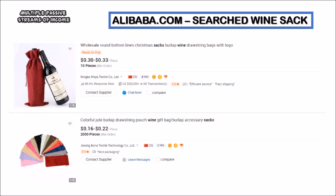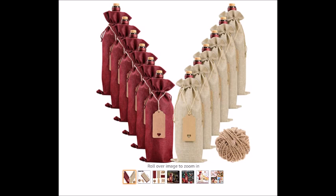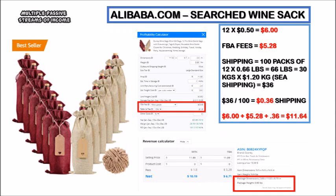We know that the top seller bundled 12 wine sacks with 12 tags and twine. Those items are cheap, so let's estimate this will cost 50 cents for each product, and a 12-pack will cost us $6 each. Helium 10's profitability calculator estimates that the FBA fees are about $5.28. Now remember, the referral fee is 15% of the price of the product. So in this example, the product costs $11.99. So this fee changes depending on the price you choose to charge for your product. So if you charge more than $11.99, your FBA fees will also increase.